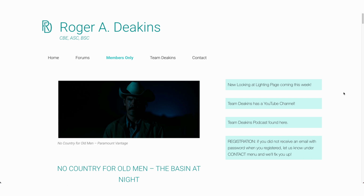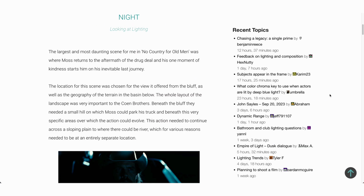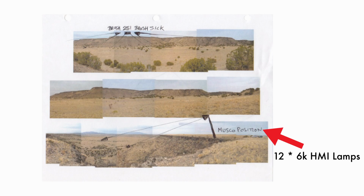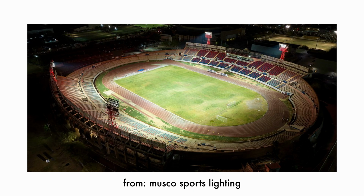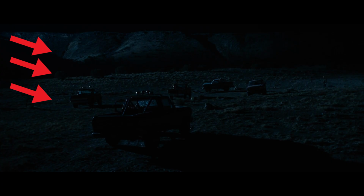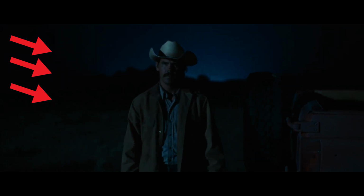distance. I found some lighting diagrams on Roger Deakins' website, and for this scene he used the Musco lights, which is basically 12 of the 6K HMI lamps on a crane. It is actually used to light stadiums, and he had 2 of those units just flooding the hills with the light in the background, and they also serve as a side/backlight for the actor, and it's put in a place where it would be not too frontal based on the actor's blocking.